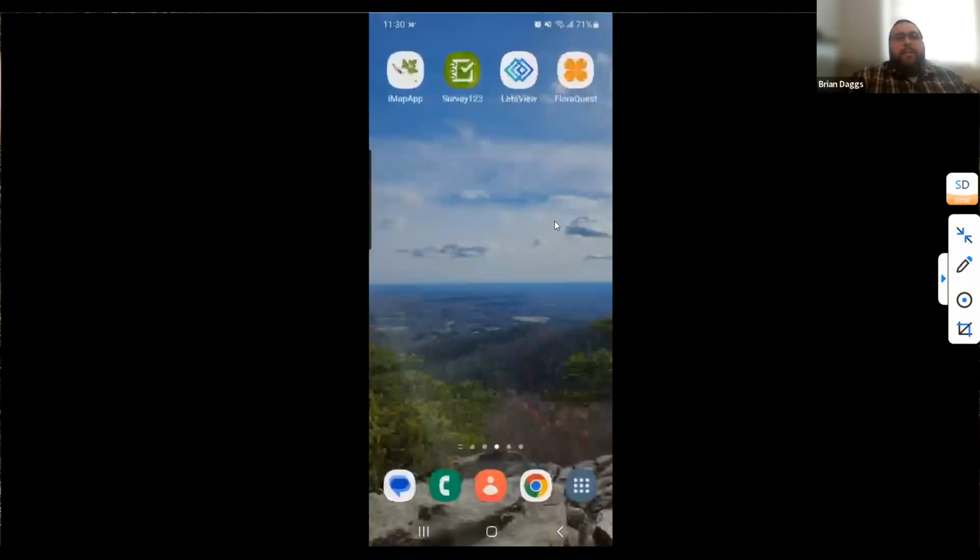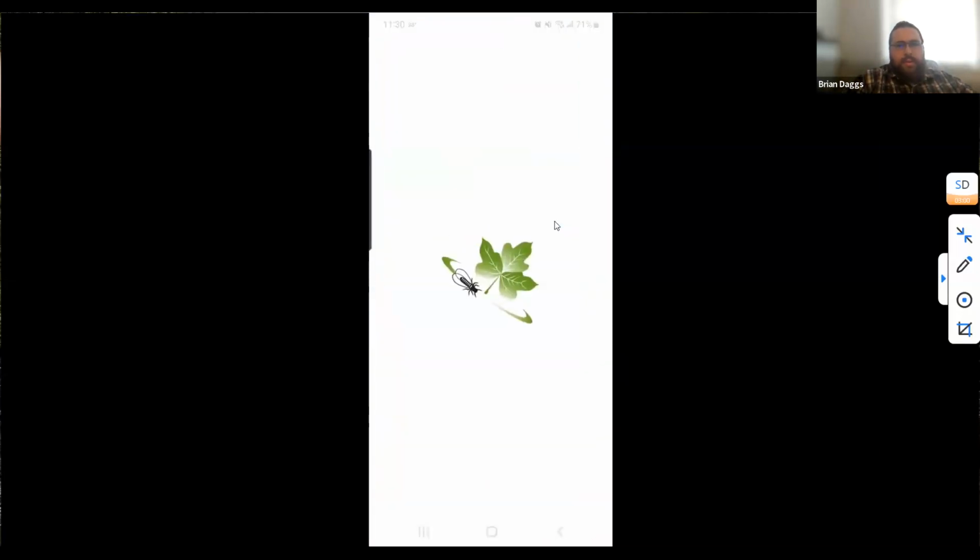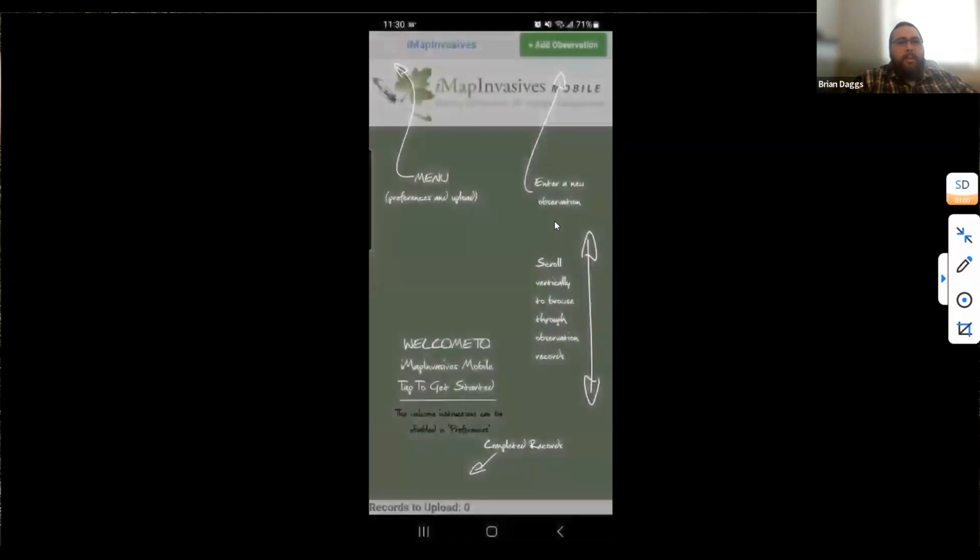So I'm going to do some live demonstrations of those data collection apps that we have. The first one I'll go through is our classic mobile app, which is our more simplified data collection tool. So I'm going to click on that, and when you open it, the first thing you see is this little overlay that gives you your bearings on how the app looks. The main things I want to draw your attention to are the add observation button in the top right and the 3-bar menu button in the top left.